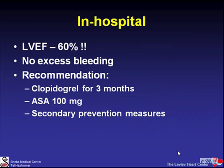The in-hospital outcome was uneventful, with normal ejection fraction. He had no excess bleeding during hospitalization, and the recommendation at discharge was clopidogrel for 3 months only, aspirin 100 milligram, and of course secondary prevention measures.